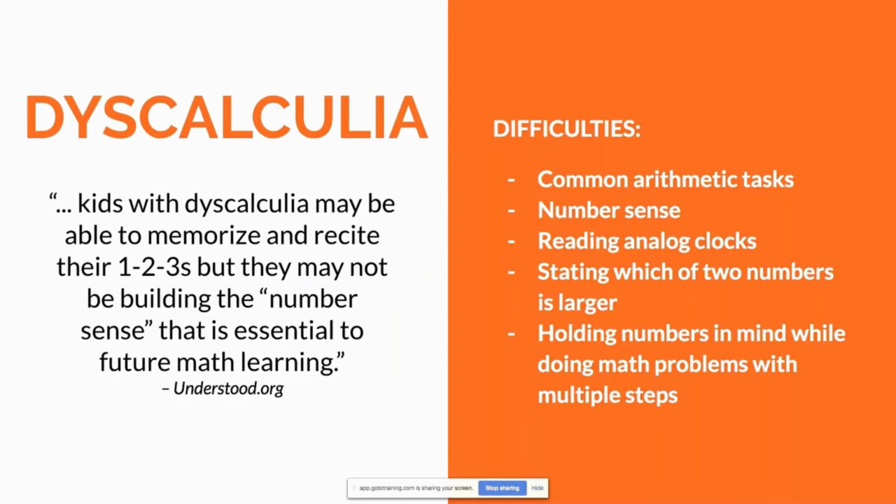Dyscalculia is often referred to as math dyslexia, although it's a little bit different. Kids with dyscalculia can often memorize, but they have difficulty building the number sense that's essential to math learning. Some of the difficulties are common arithmetic tasks and number sense, reading analog clocks, stating which of two numbers is larger, and holding numbers in mind while doing math problems with multiple steps. We talked about that earlier, that's the working memory piece.